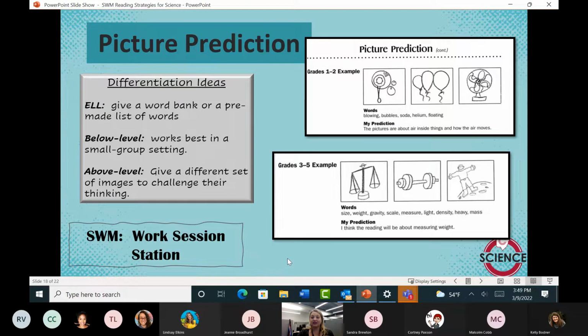Here's some examples. Here's a picture prediction for 1st and 2nd grade. The teacher has drawn 3 pictures on the board, and the students have copied those photos down as well. They're sketching it out to the best of their ability, and the words they came up with was blowing, bubbles, soda, helium, and floating. And the prediction is the pictures are about air inside of things and how the air moves. Looking at the 3rd through 5th grade example, the students have done a great job at looking at those different photos and figuring out exactly predicting what the reading will be about.